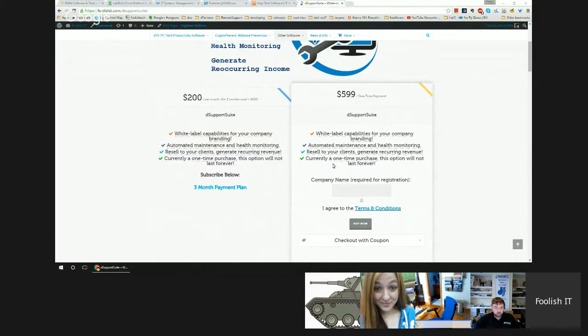And it can do things like tracking the event log and emailing you if there's an issue with the event log. It can also do things like running tools automatically for you, has white labeling options so that you can see everything. And I should be able to start up a machine here and we can actually show off dSupportSuite.